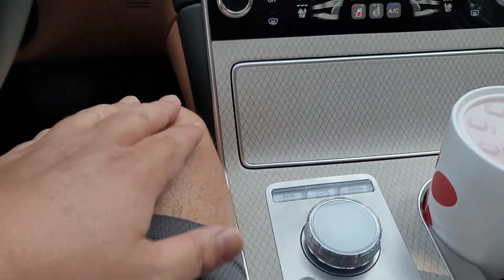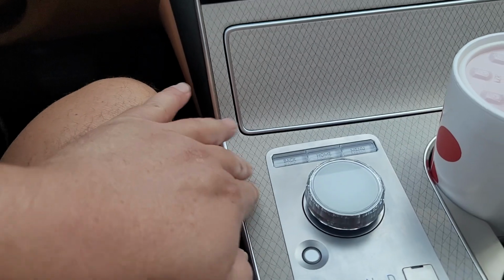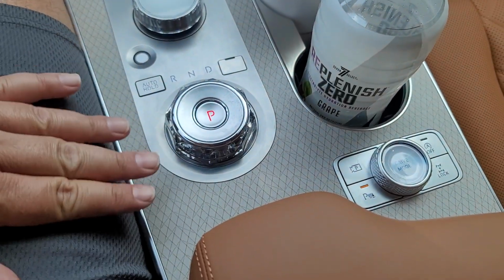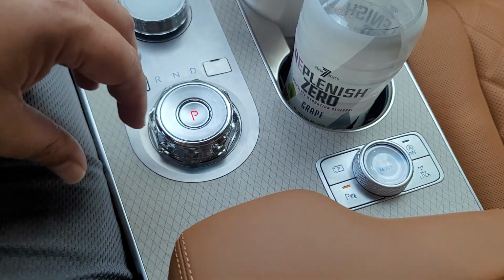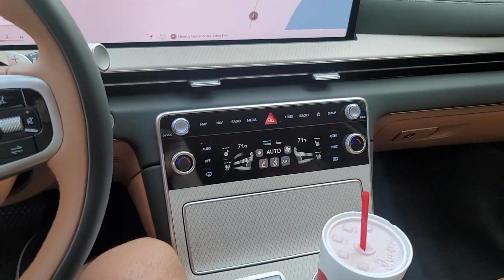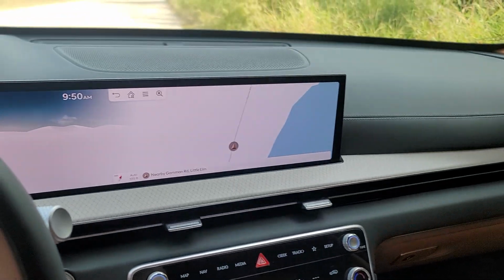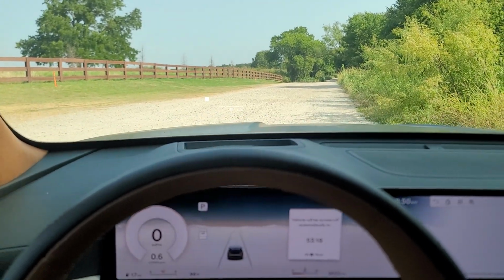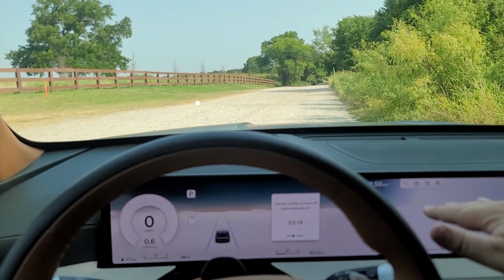And if you look here, my knee is above the control knob for the screen, and also the gear selector is below me. It's weird. I do not like that. I loathe that. And what it also means is when I look out, okay, see how low the screen is? The screen's very, very low.